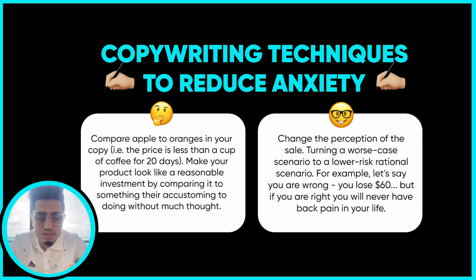And the second component is change the perception of the sale. Turning a worst case scenario to a lower risk rational scenario is very, very important. For example, let's say, guys, you're wrong. You're going to lose $60 worth of, say, your monthly subscription. But if you're right, this product will revolutionize your day-to-day life, or it will reduce your back pain for the rest of your life. That is very powerful because now people are like, look, the pros outweigh the cons. Let me act. And that's it, guys.